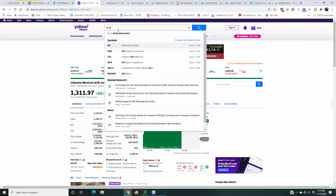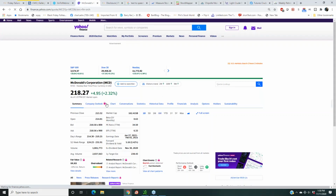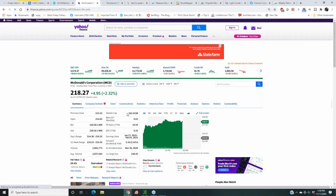Now don't forget, Chipotle originally came out of McDonald's. I mean, actually what happened is Chipotle was a separate company. McDonald's liked him. They bought him, they built him up, and then they flipped him. So that's how it worked, which was brilliant at McDonald's. I can't believe they didn't do that again. But McDonald's has $162 billion valuation, 34 times earnings. And that's crazy high. That's not justifiable.